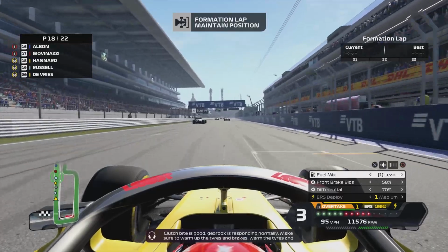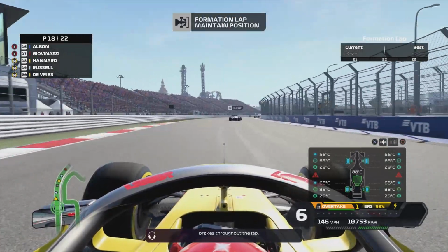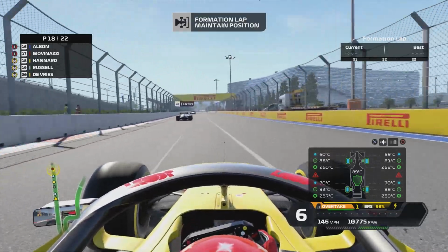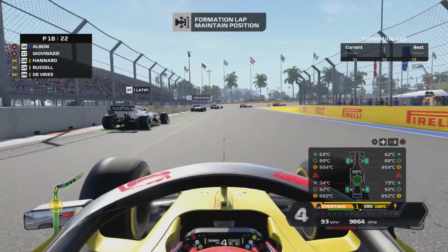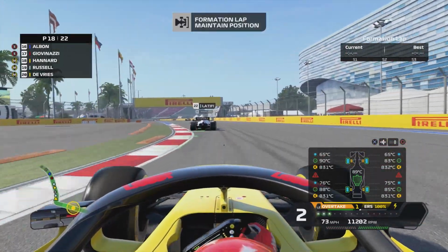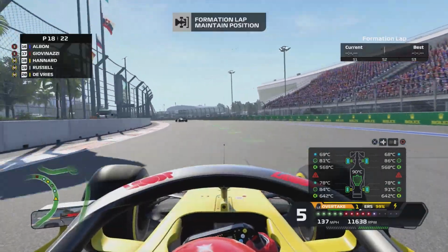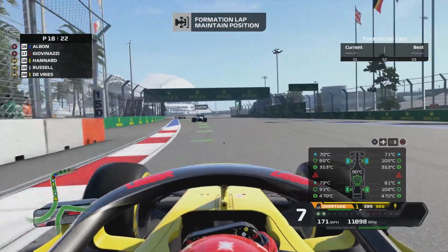So clutch bite is good. Gearbox is responding normally. Make sure to warm up the tyres and brakes throughout the lap. So warming the tyres and the brakes, making sure that we're in the best possible position coming into this first corner. First real corner anyway. Of course it's turn 2 in reality, but yeah, it's going to be a very interesting Grand Prix. I think this different sort of strategy is going to be really fun.